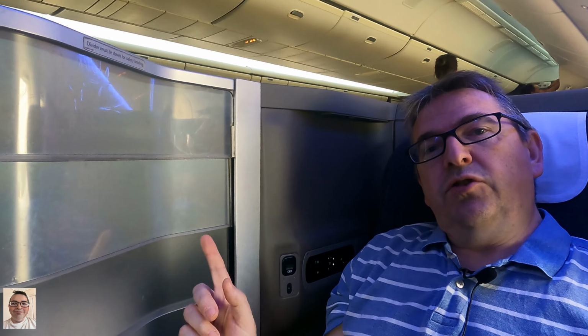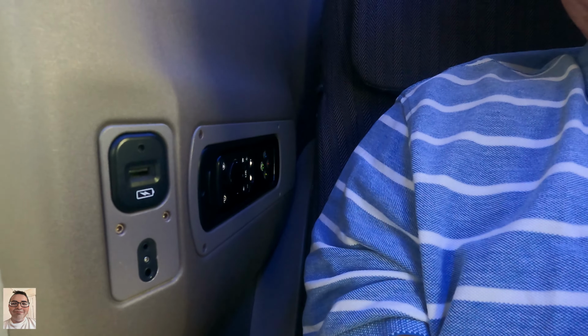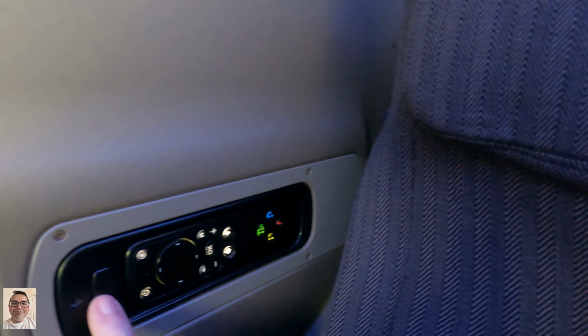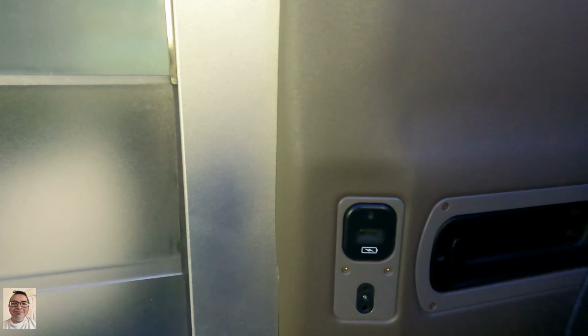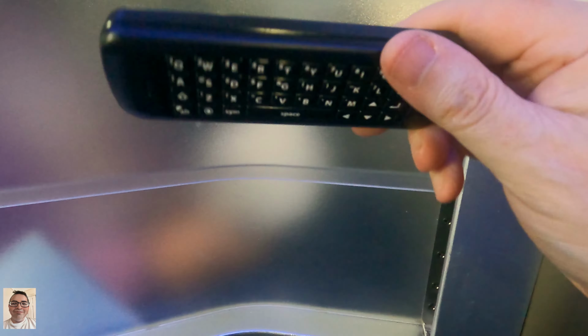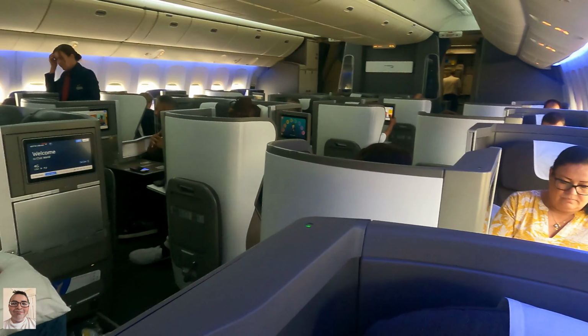So let's have a quick look around, shall we? We've got the screen here, which gives us a nice bit of privacy. Then as we go down, we can see the USB point and the jack for the headphones. We've got the remote control for the screen, so we can have a look at that. Fairly self-explanatory, to be fair. It's going back in, thankfully. We've got the seat, and we're looking around.